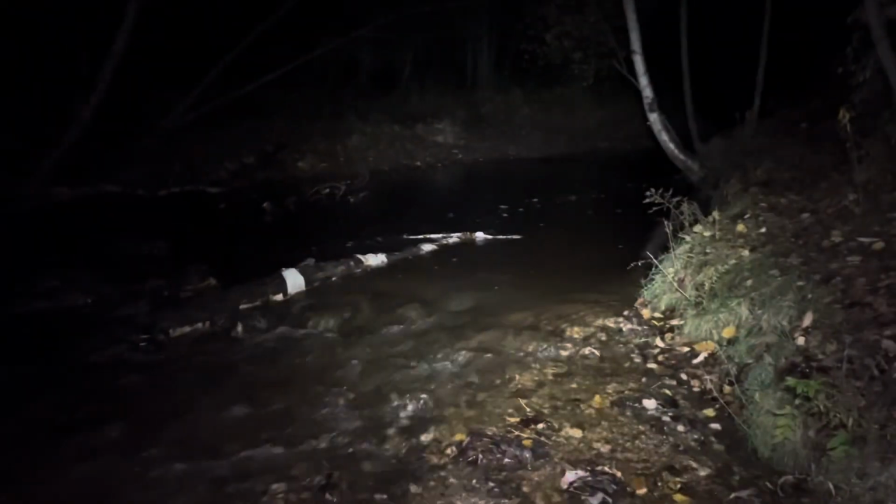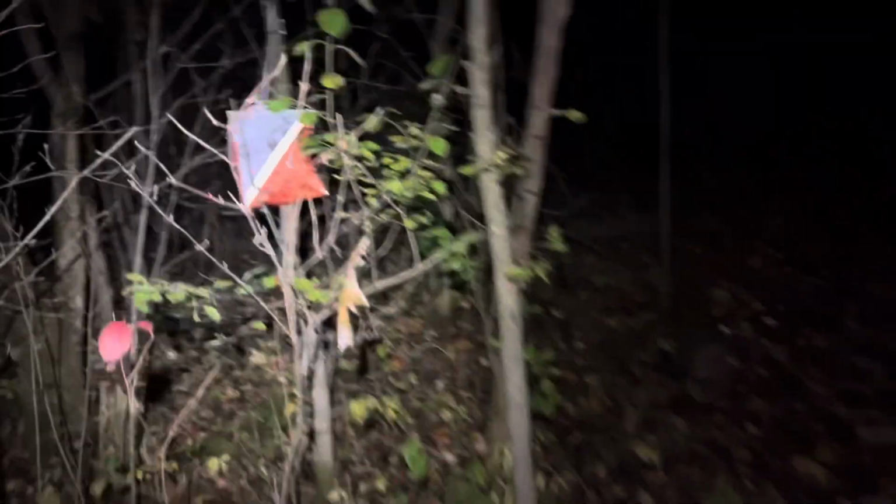Got a lot of rain the past couple days. Actually, it just pretty much rained all week, so the creek should be flowing nice. You can see these off in the distance, obviously shining off the headlamp. I don't know exactly what they are. Property of Wild Terrain Navigation.